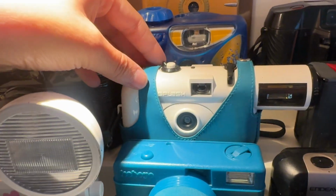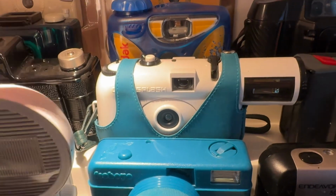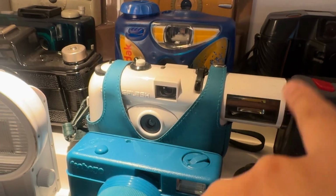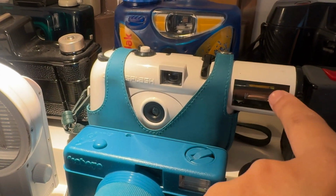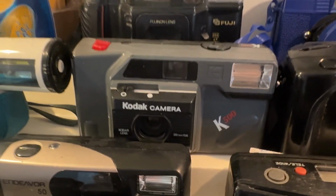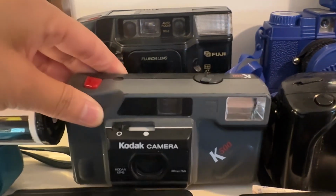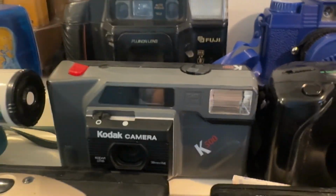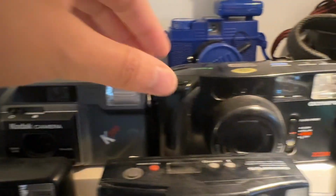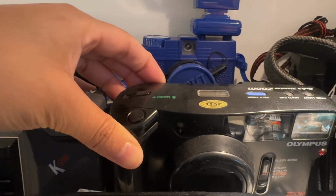Then I have the Color Splash. This is a 35mm point and shoot camera that has colors of flash, and I have a video on this as well in my New York vlog. Okay, another camera we have is the Kodak K500. I just thought this camera looks really cool. It looks very military, I don't know, 70s type of design. Very cool.